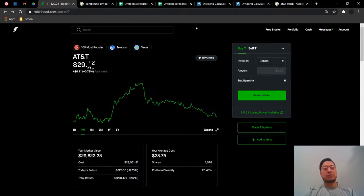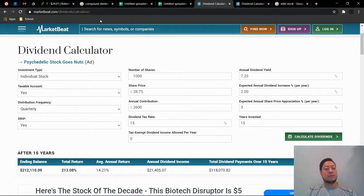With this example, we will go with a dividend calculator. If we look at the calculator, I did already put all of the criteria in here. It is an individual stock. This is a taxable account. It is quarterly dividend paying. The DRIP system means that you're just reinvesting your dividends. The number of shares I entered was 1,000, and my average cost is $28.75.